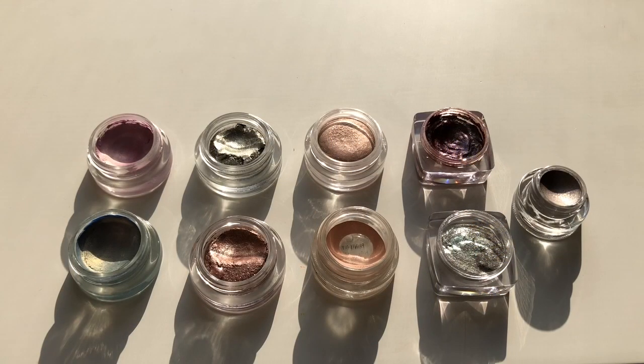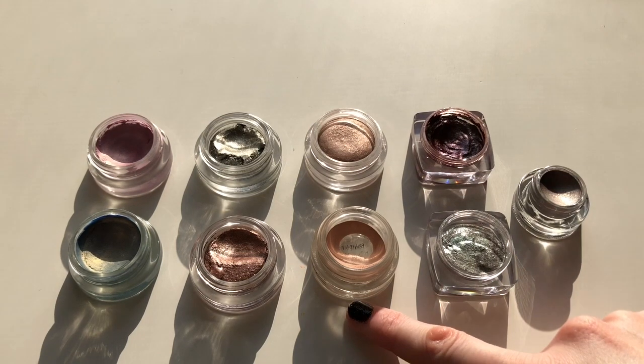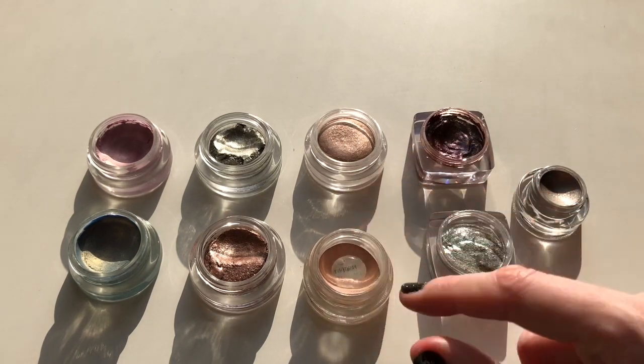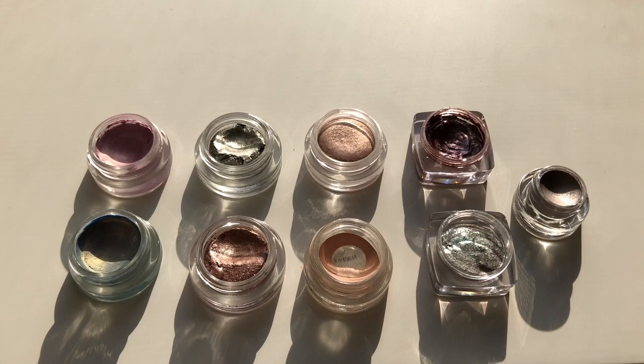I took the lids off so you could see all the shades that I'm working with. I really enjoy sparkly colors for the most part, but my MAC Painterly Paint Pot, you can see it's almost finished here. That one I do put down as a base before anything. Those are all my cream potted bases and cream shadows.